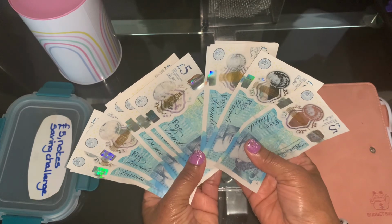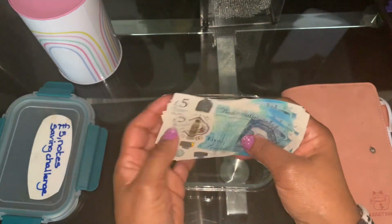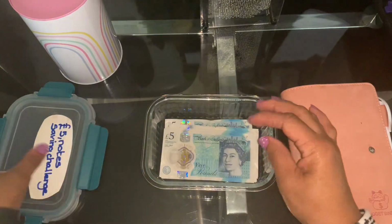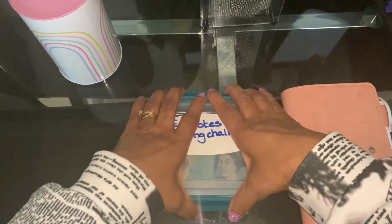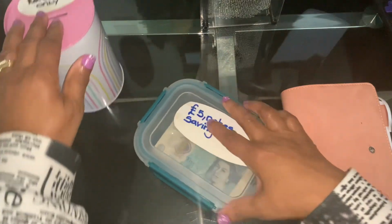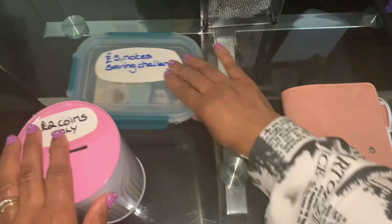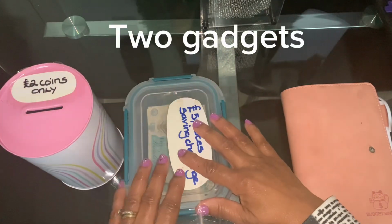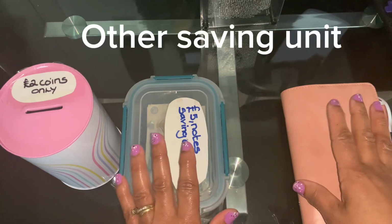We have to embrace small steps, because any step you take is better than no steps at all. So these are the only 2 challenges that I have to add today, because I don't have any other coins or any other notes. That's why I only have these 2 gadgets on the table. However, I wanted to talk about my other saving unit, which I have on the table.